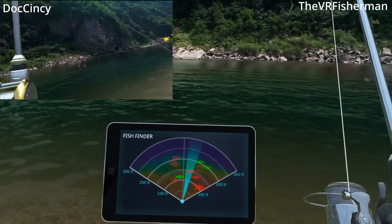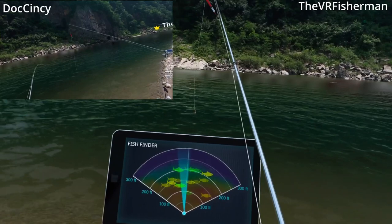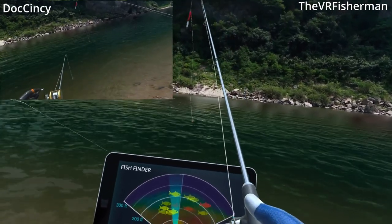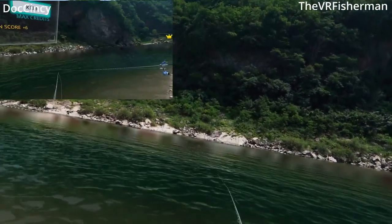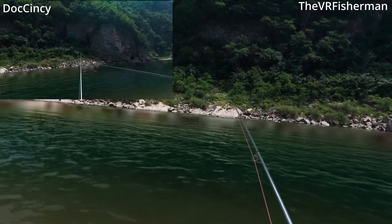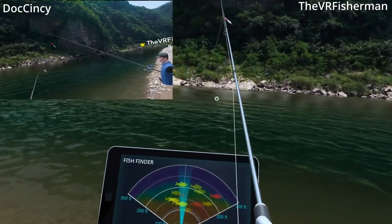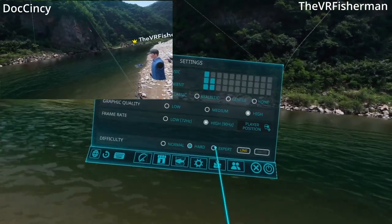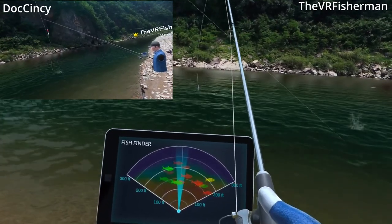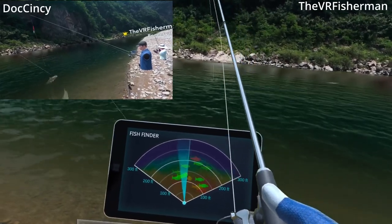Now you're gonna make me switch to make sure I can catch one. I normally do before I have the group fish. Let me switch and make sure I didn't screw this up. I think I have one. I think she's got one. Yes. Yep, she's got one. I can see it from here.